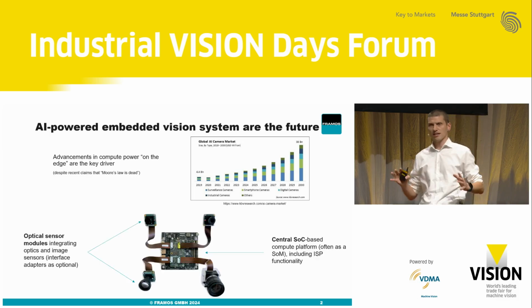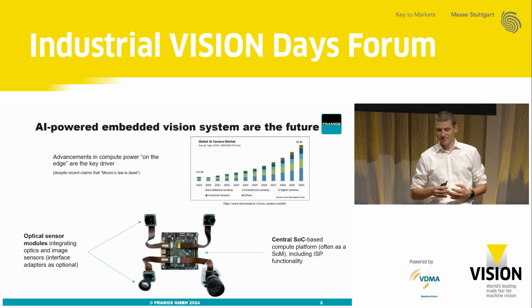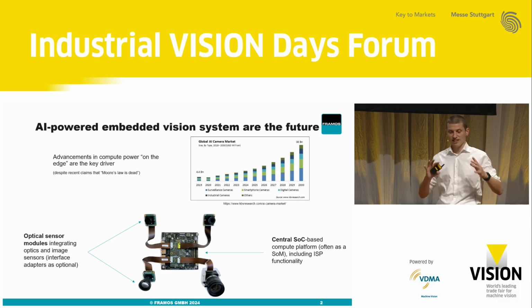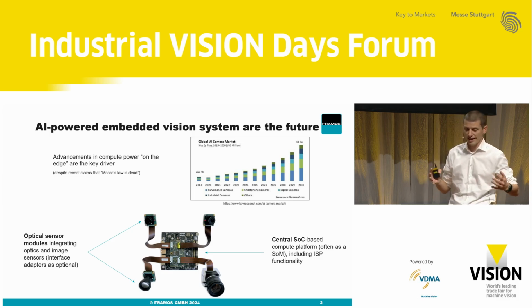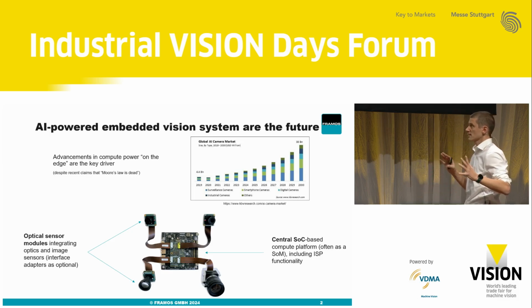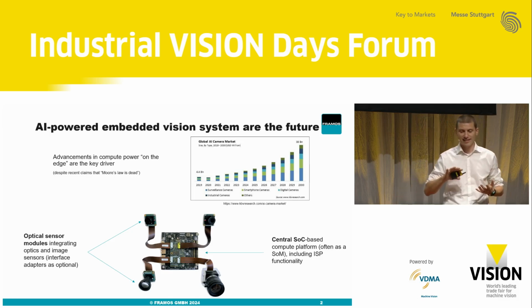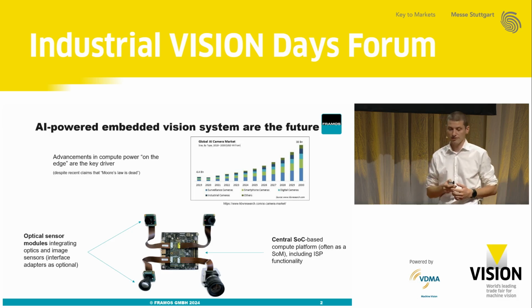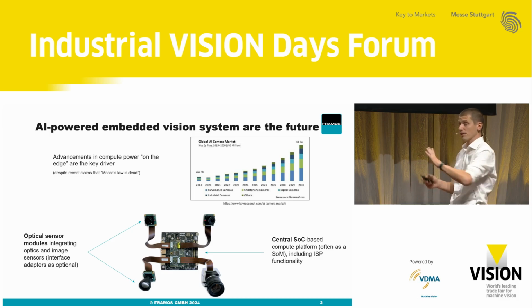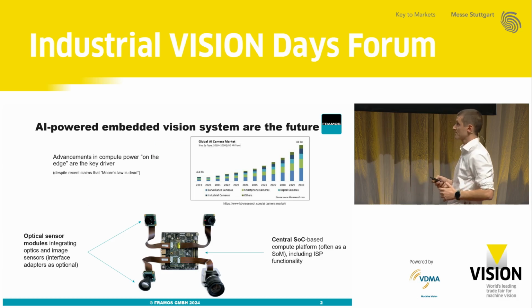Now, what does a typical embedded vision setup look like that we are seeing in the market? It consists of a central compute device, often SoC-based, which also has an image signal processor included. And then there are optical sensor modules that integrate directly and natively, often through the MIPI interface, into this central processing platform. Keep in mind, that's the target platform that I use throughout this presentation.